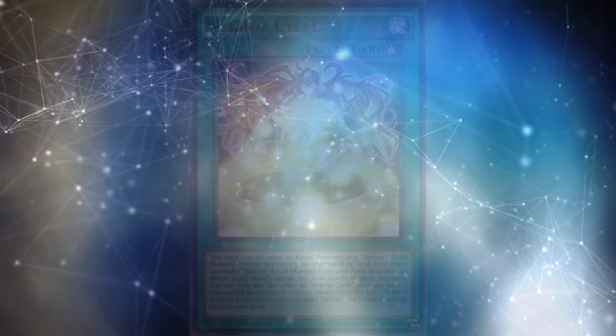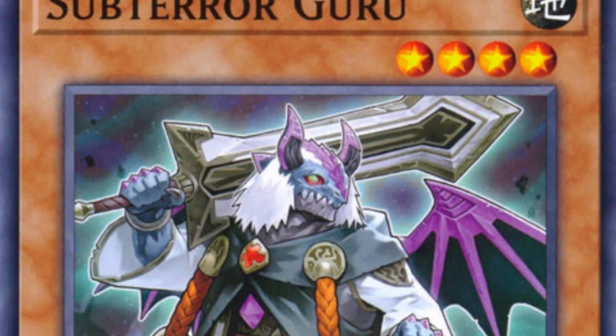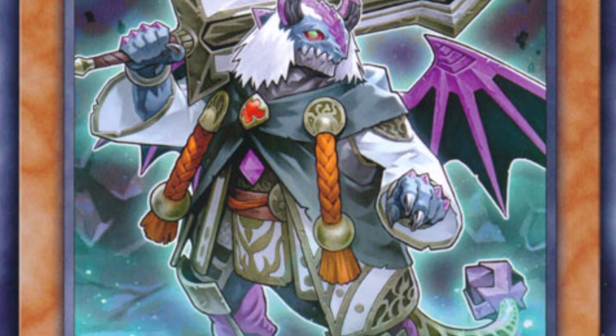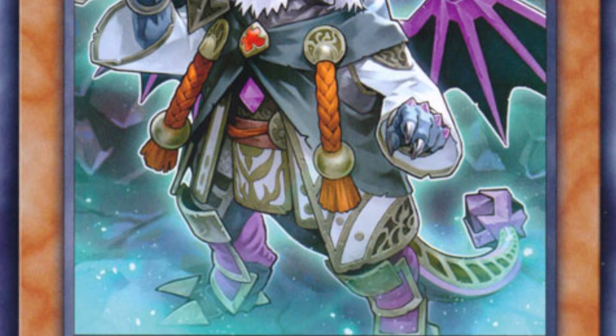And then, sort of out of the blue, Subterra Guru is included in the set once again as a holographic card, because if I didn't mention it already, it's an entirely holographic set, and this is a pretty cool rarity upgrade.